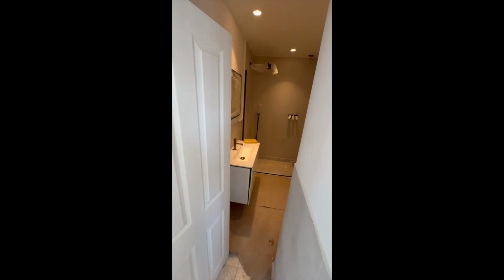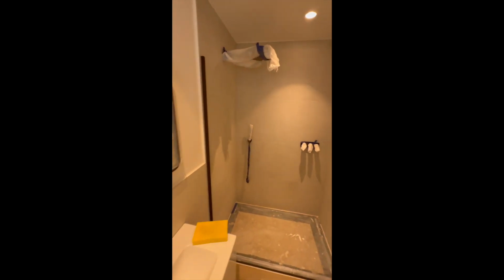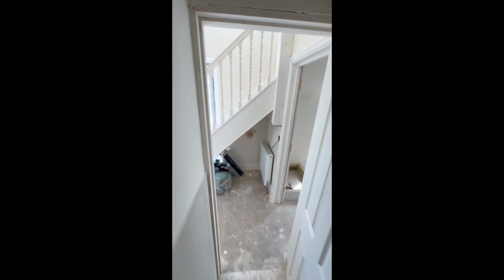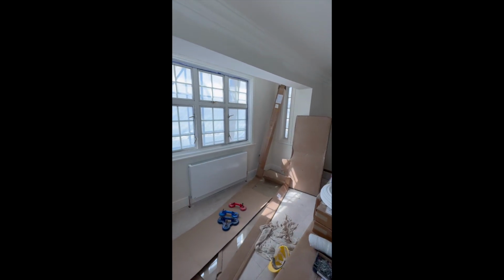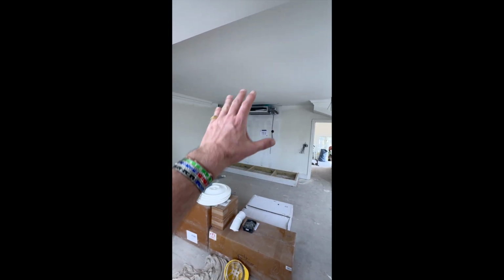So this is the 3rd floor, and we have another bathroom, all in the same style. Just showing you finished fittings. So not massive, but it does the job. Another large bedroom on the 3rd floor. Again, walking into this space to show you a similar layout, large bed, wardrobes, air conditioning.